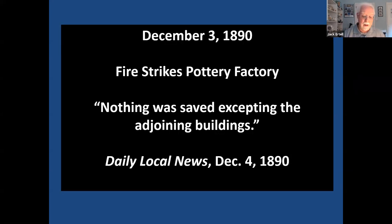Now, what brings the company to its demise? In December of 1890, a fire struck the factory. The source of it is unknown, but if you think back on those early photographs, you had three of the kilns encased in a building. Not maybe the safest thing to do. And the main factory building was destroyed. This was a quote from the Westchester, Pennsylvania newspaper the day after in 1890.